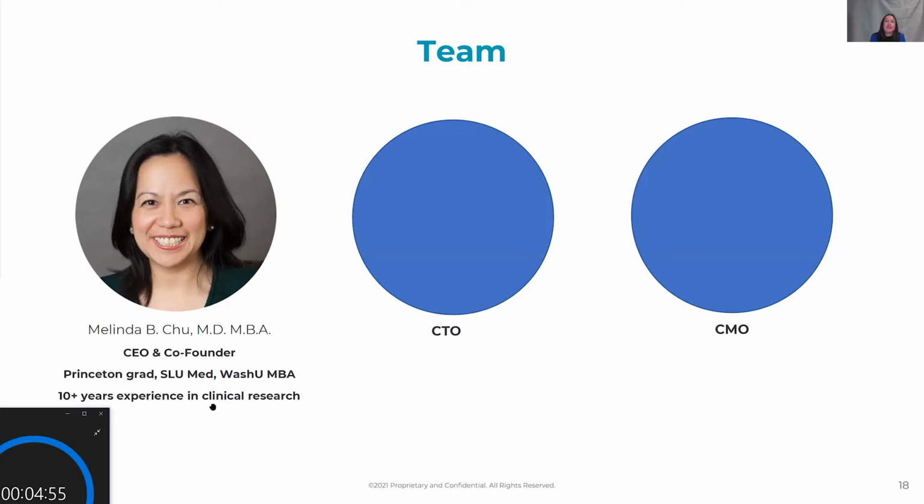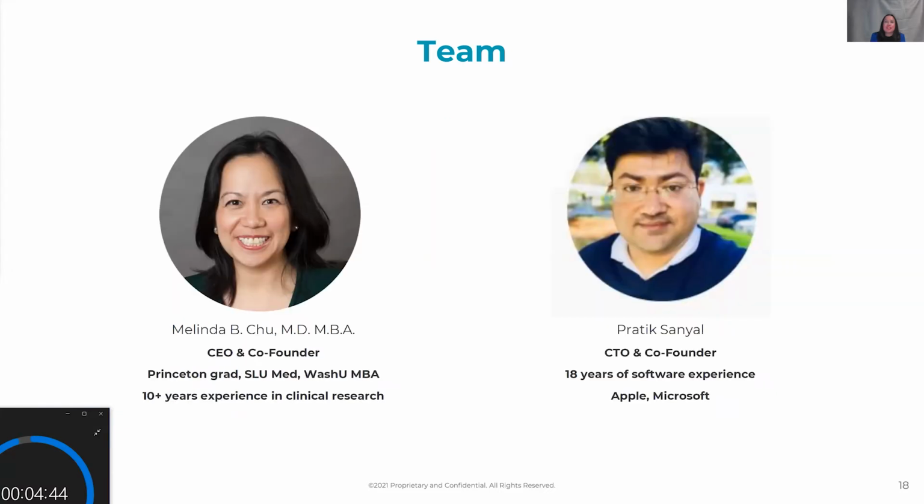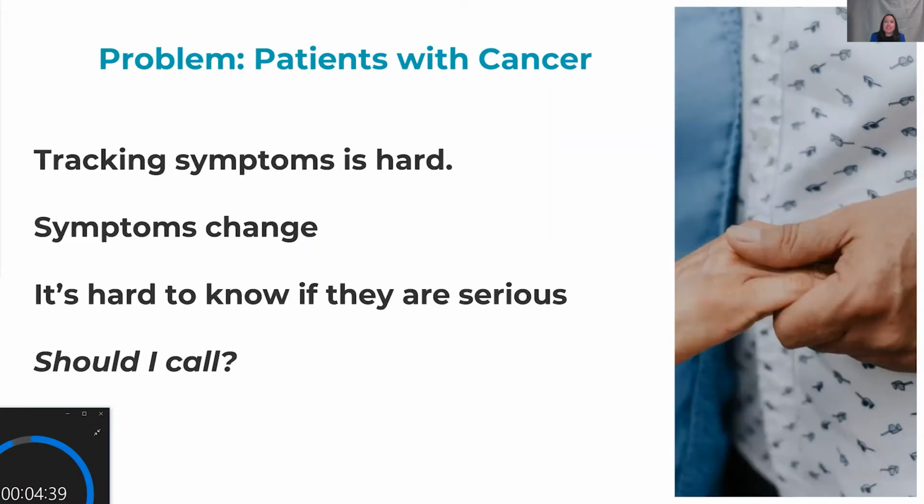Next slide, please. This was the old deck. I'm a doctor with 12 years of clinical research experience, and my co-founder has 18 years of software experience, worked at Apple and also at Microsoft. Through my professional experience and my personal experience with my father, who was diagnosed with 3 different cancers, colon, lung, and pancreatic cancer, I identified a problem.